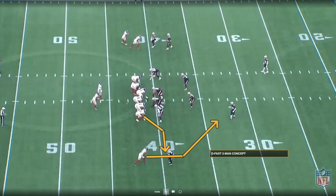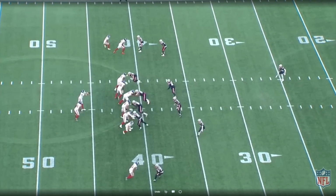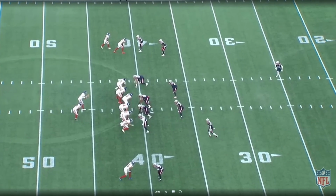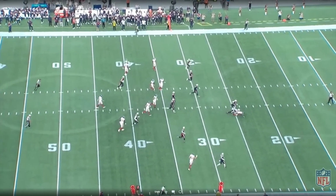All right, this is the third first down of that initial drive from the Giants. It's an RPO. It's a 17-yard gain to Collin Johnson, the wide receiver to the bottom of the screen. And this is a Brian Daboll RPO special. This is a staple in his offense. As I said, it's a two-man route concept known as D-Fast. And all it is is a slant-flat.